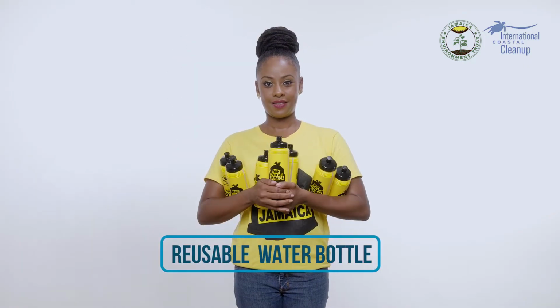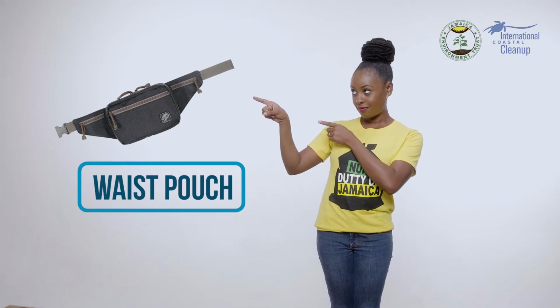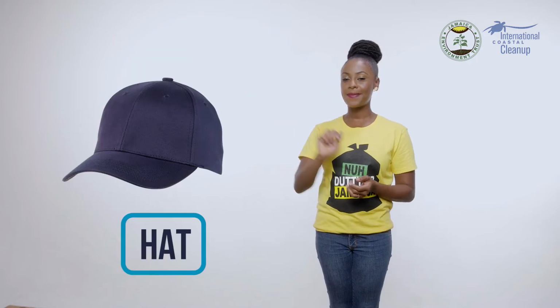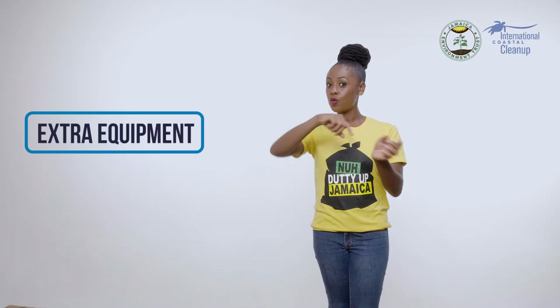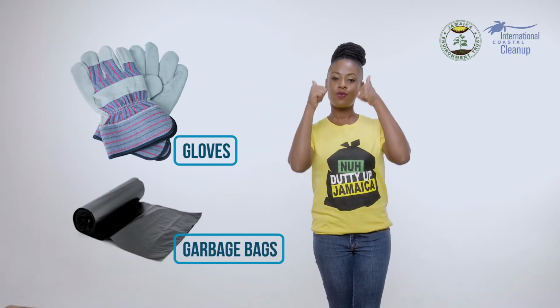Some items you should advise volunteers to bring to the cleanup are: 1. A reusable water bottle. 2. A waste pouch for personal items such as medication and money. 3. Sunscreen and a hat. 4. Comfortable shoes or sneakers. 5. A snack. And 6. Any equipment you are unable to provide or may be short of. Example, gloves and garbage bags.